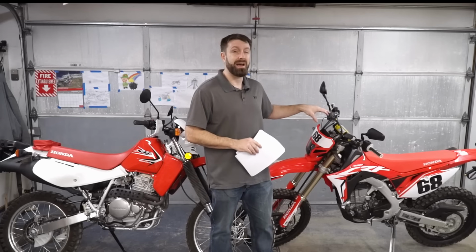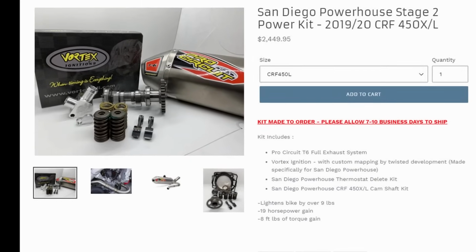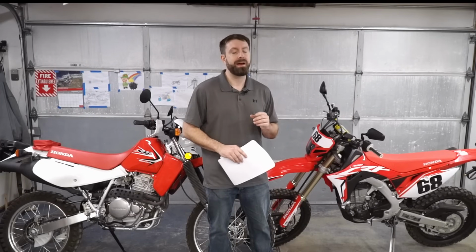Now, one thing I do want to point out is that this motor is derived from the CRF450R, even though it's a different cam and everything on here. But if you go to San Diego Powerhouse for about 2,500 bucks, you can get a kit to pop this up about 19 horsepower, which is more than a stock 450R. However, if you don't know how to change the valve springs yourself and put a new cam in, you will need to hire that work done.